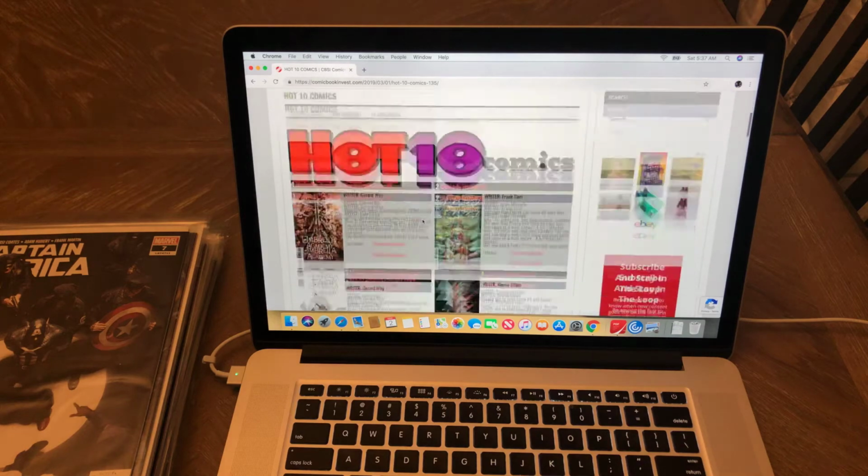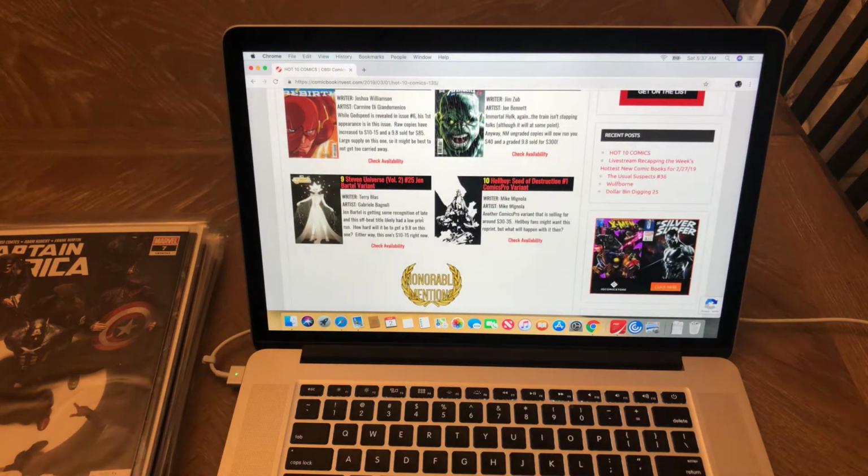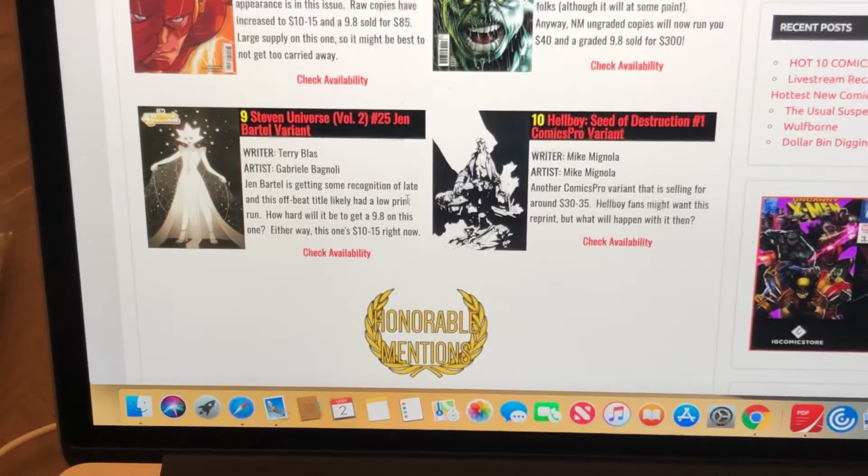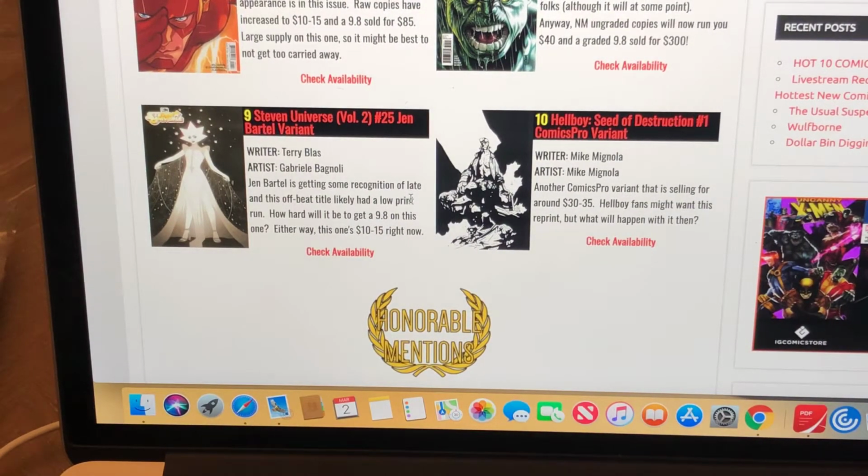So let's jump into the list. At number 10 is the Hellboy Seed of Destruction #1. This is the Comics Pro variant. I wasn't real familiar with this. Obviously, I'm familiar with the Seed of Destruction. I think it's a six issue miniseries. It was the first major standalone storyline for Hellboy.